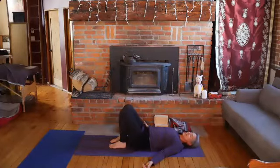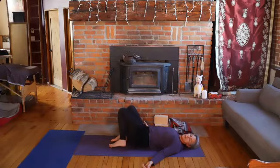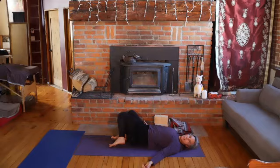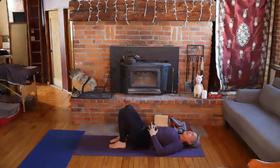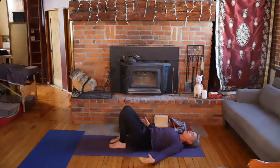And then you're going to exhale, go the other direction. You'll stay there while you inhale. And then again, as you exhale, you're using your core to bring the knees back, drawing in belly towards the spine, spine toward the ground. Inhale here, relax.